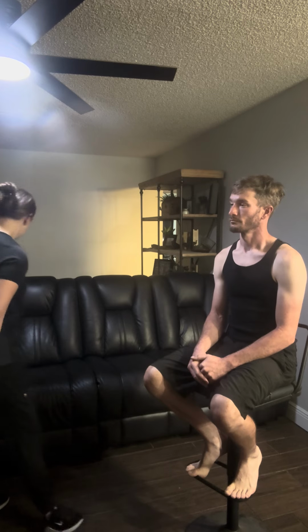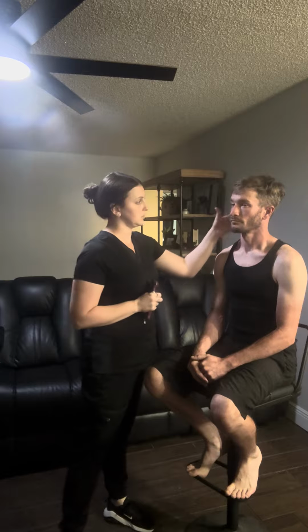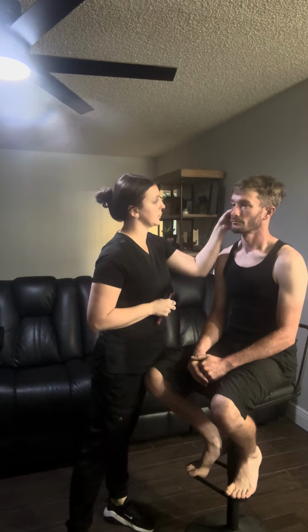We're going to move on to assessing the eyes and the eyelids. So the eyelids are symmetric bilaterally, no ptosis. Eyelashes are evenly distributed. The sclera are white. I'm going to have you look away from me that way and pull down. The conjunctiva are pink and moist, no erythema, no discharge.